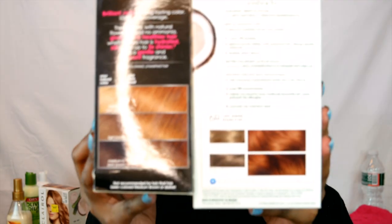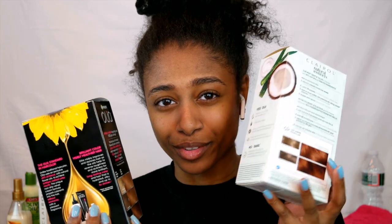These are the 2 options that I'm left with. They're pretty much the exact same color. It's just this Garnier brand, as you guys can see, it's the Olia. It's a light natural auburn. And this one is Clairol, also a light auburn as well.